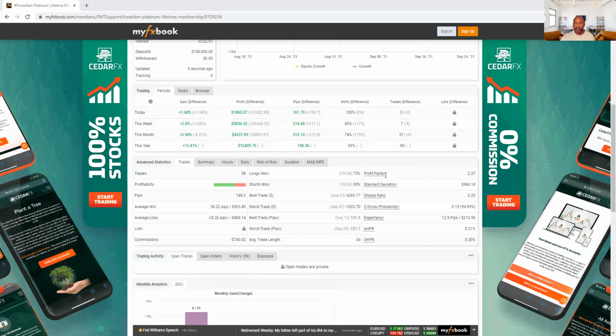Profit factor, we talked about that. Let me get back to that in a second. The profit factor shows how many times the gross profit, the sum of all winning trades, exceeds the gross loss of all trades. So the higher the value, the better. Standard deviation has dropped. It was a little over $1,000 last time. So that means that my shot group is getting a little tighter. That means the trade quality is increasing.